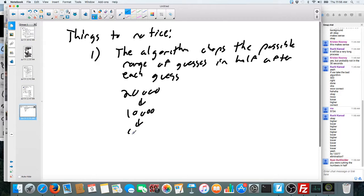After two guesses, there's only 5,000 different numbers left. After three guesses, there's only 2,500 different numbers left. On and on and on. Okay?